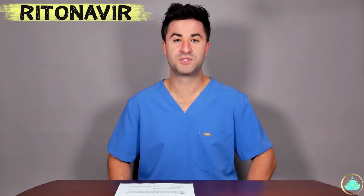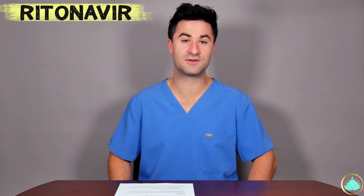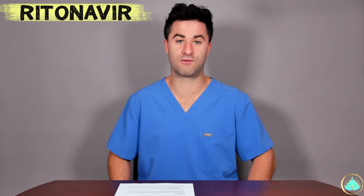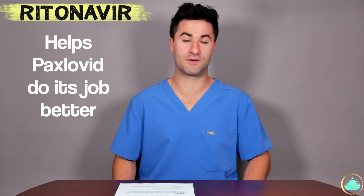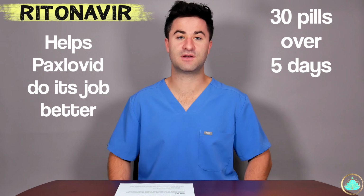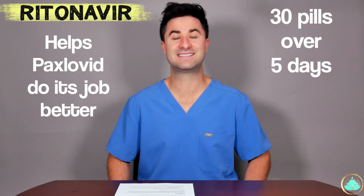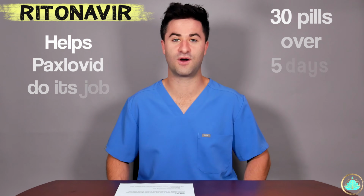PAXLOVID is given with another medication called RITONAVIR, which is a medication that's commonly given with other known protease inhibitors in order to augment their overall function. In this case, it helps PAXLOVID do its job more effectively. For one course of PAXLOVID, there are 30 pills that are given over a 5-day period. 10 of those pills are the RITONAVIR, and 20 of those pills are PAXLOVID.